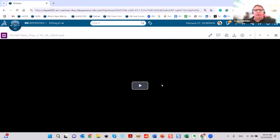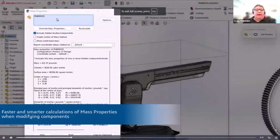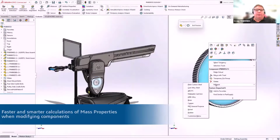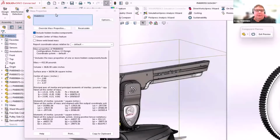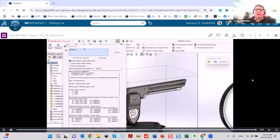So now, if you go in and change one of your components, it's actually able to generate the mass properties much faster because it's retaining the information about the other components that have not been changed in the assembly. So this is very helpful. Think of finding center of gravity, things like that of your assembly, lift points, stuff like that. Okay, next.